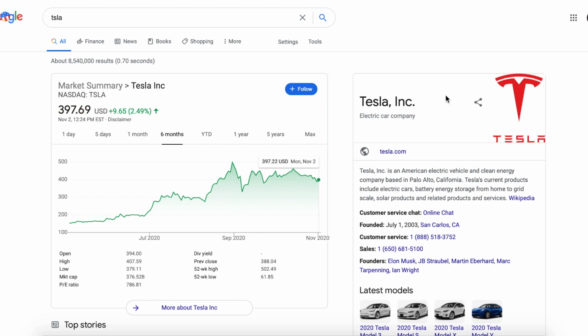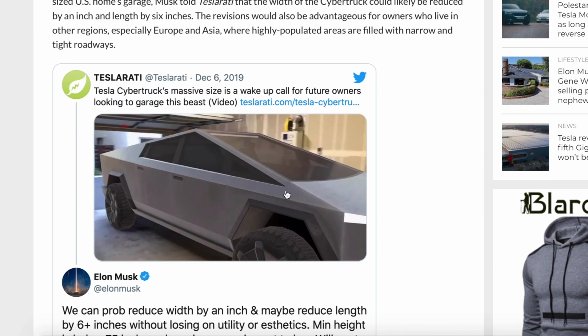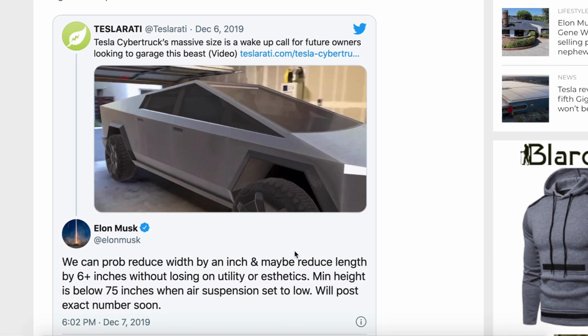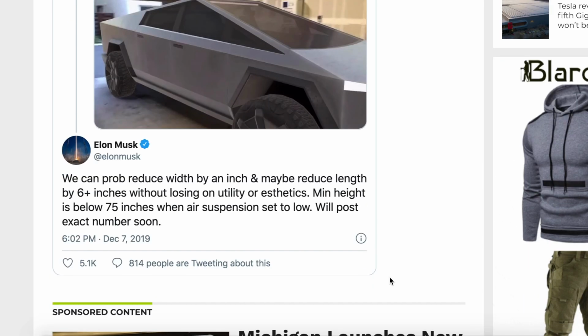They'll make it a little bit more fit to the market, so that way they don't get in trouble with the law with the side view mirrors and with the height and width. It can be very difficult to fit these in a garage. If you look down here, they have a pretty hard time fitting this. And he's actually responded to that. He said that they could reduce the width by an inch and maybe reduce the length by about 6 inches, but they need to pretty much keep it the same way, just make it a little bit smaller.